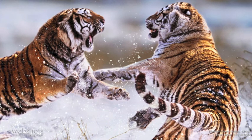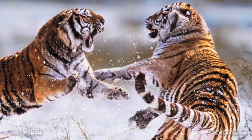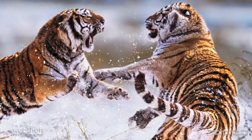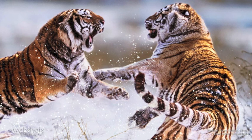CITES is a current law to protect this animal. However, previously, the Soviet Union, before it disbanded, had numerous laws to protect this tiger, and since then they have gone away.